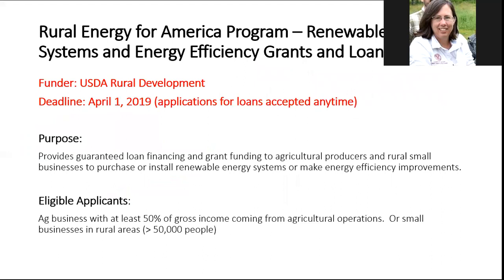So this program provides guaranteed loan financing as well as grant funding to farms or rural small businesses to purchase and install a renewable energy system. So that could be solar, wind, biomass, or, and this is really good, to make energy efficiency improvements on their farm. A lot of maple producers have gotten these funds to put in reverse osmosis systems. It could be for upgrades for lighting. It could be upgrades for other types of energy efficiency, improved coolers that are more energy efficient. If you've got something that's really a drain on energy on your farm and you're looking to upgrade it, and it'll make an energy efficiency difference, this could be a really good grant for you.